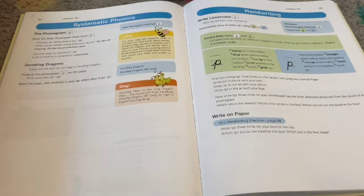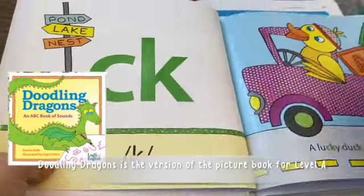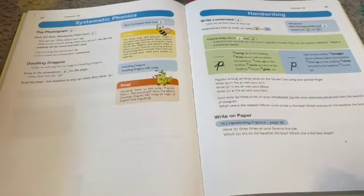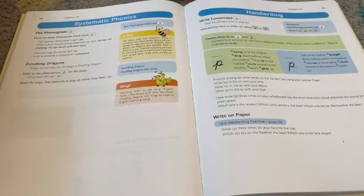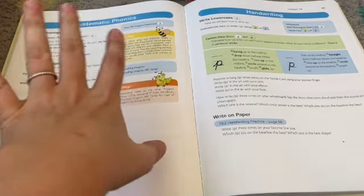So this is the one for letter level B. This is called Whistling Whales. It shows you the phonogram and then it has words with that phonogram. So it's a really cute book. They also have songs. You can buy them, but we always just look them up on YouTube. And we sang the little song. She danced. It was a super fun thing.